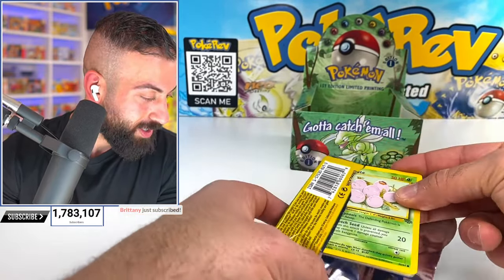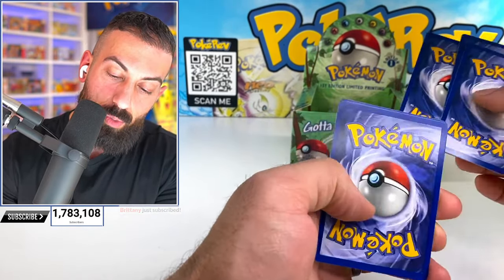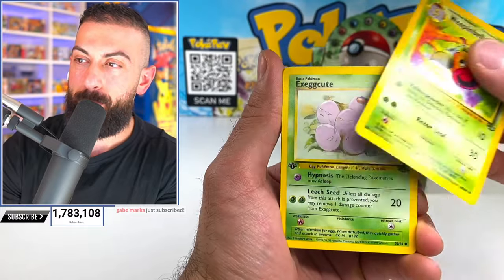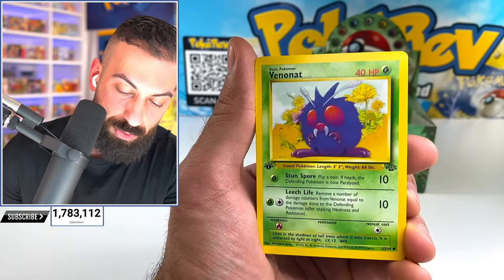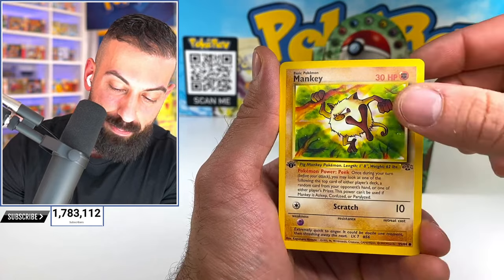All right, Joseph. Let's see if we get the one pack magic. We got three. These are the final three packs, I believe. Rapidash, Primeape, and Weepinbell. Here we go. Execute. Cubone, Meowth, Venonat. We got Rhyhorn. Pikachu. Pika Pika. Mankey the Monkey.